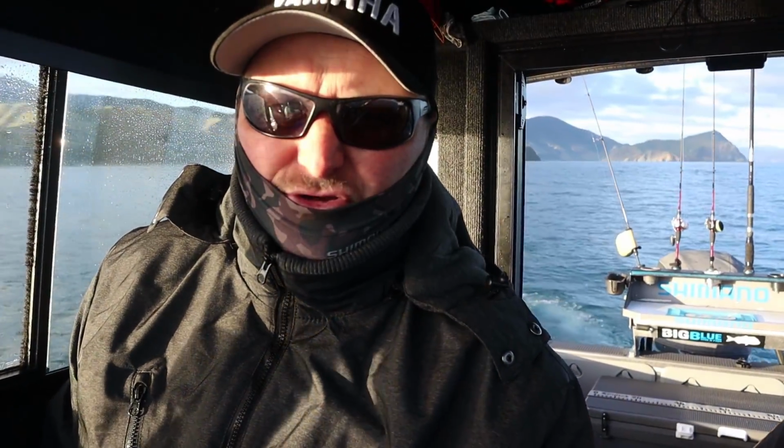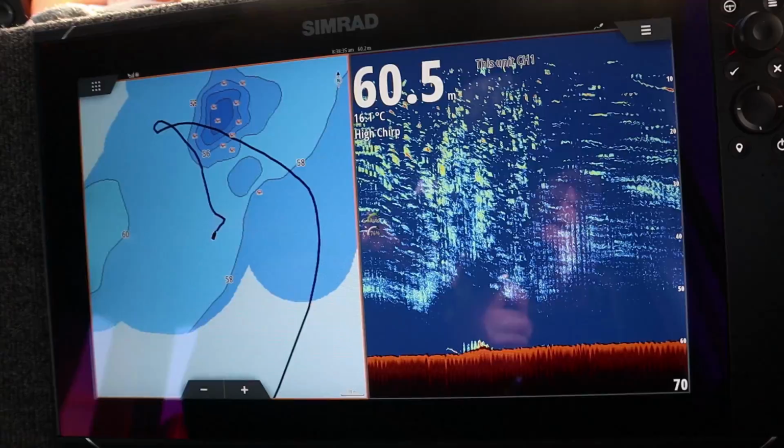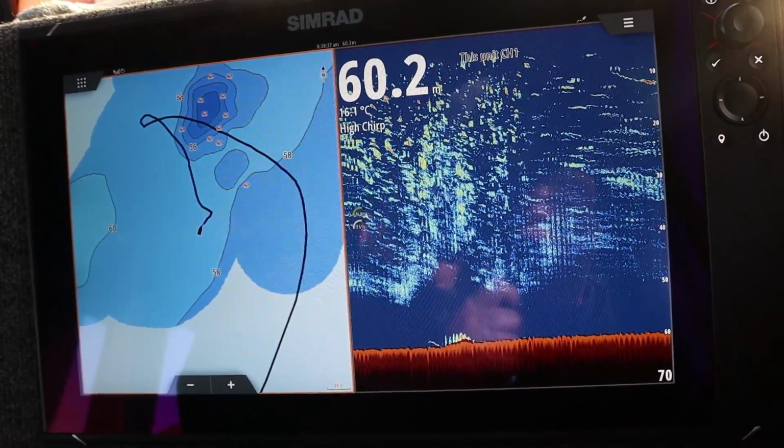Right, we've just turned up to our first fishing spot. We're fishing off Black Reef on the western side of Derville, and we're going to have a drop here and see if we can't catch a snapper or maybe a John Dory or even a cod.